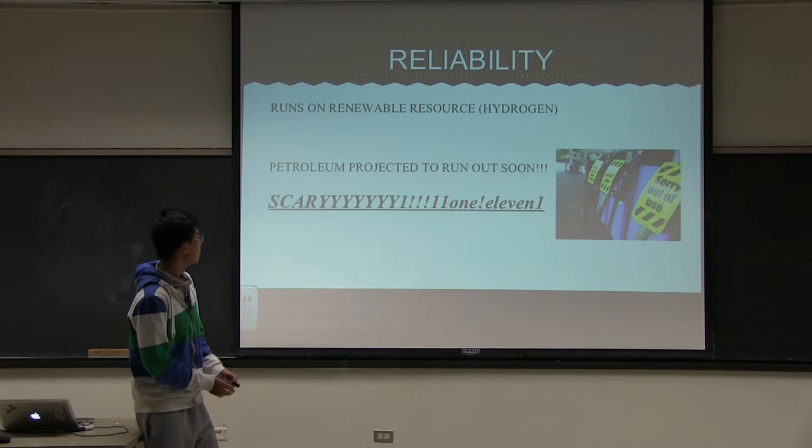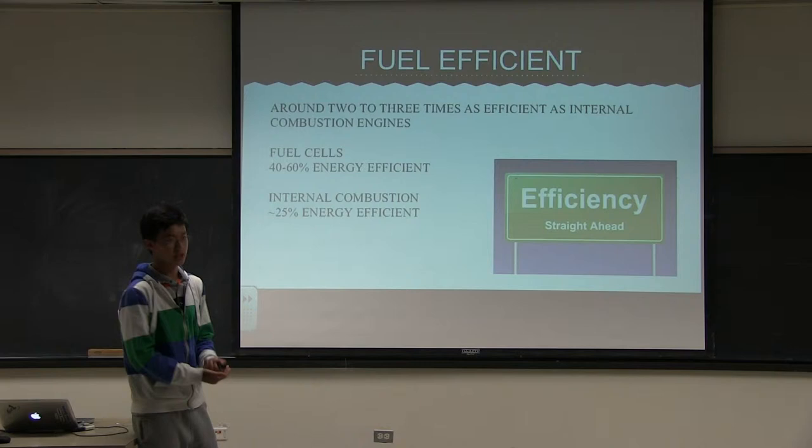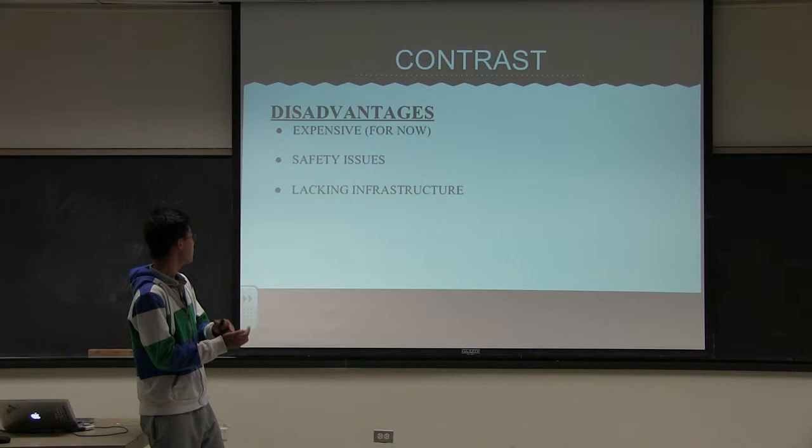It's fuel efficient to the dollar in that it's around 2 to 3 times as efficient as internal combustion engines. Percentage-wise, fuel cells are 40 to 60% energy efficient, while internal combustion engines, which is just gasoline engines, are around 25% efficient.